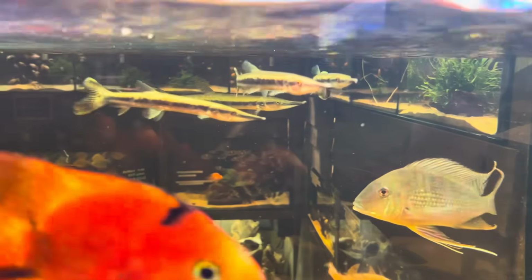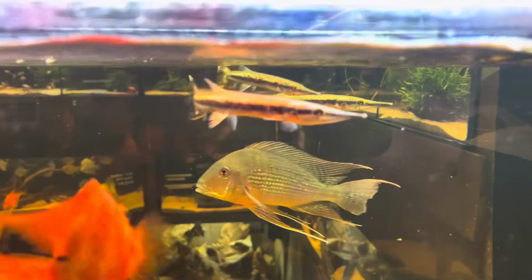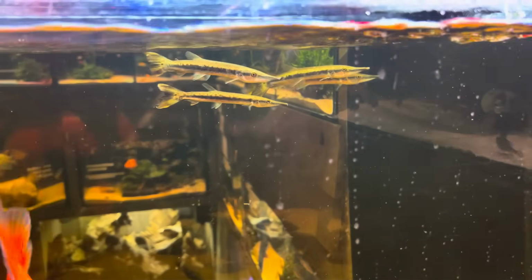And they're a shoal fish as well, guys. They like to be in a group, so if you're going to get them, don't just get one. Get a good group of them, because it makes them feed better. They're a lot happier. But yeah, really nice looking fish.